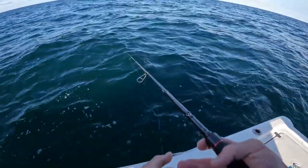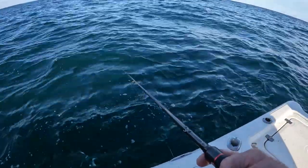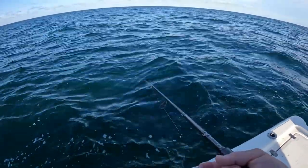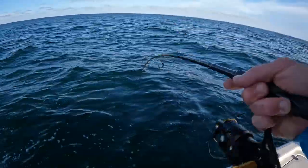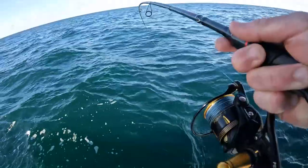And not only that, but it also catches my favorite species on earth. I love these things. These things are so good to eat. I cannot wait to get back to the house and cook this thing up. Look, he's rooting it. Now he's taking it. See, you can't just reel right away when they're rooted, when they're pushing it up against the bottom.